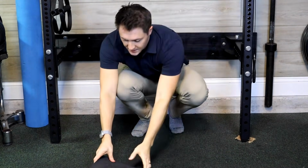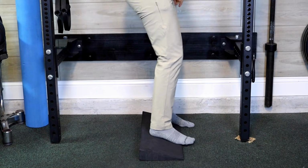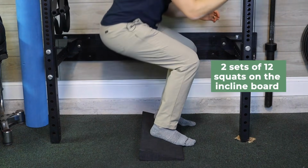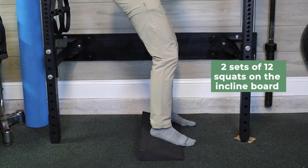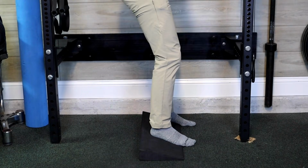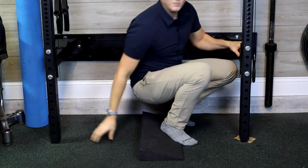And so we're gonna utilize this incline board and we're gonna utilize that to our advantage. So we're gonna do 2 sets of 12 squats, heels on the elevated board here. And so those are some of the caveats that make a huge difference when you're going through and strengthening your lumbar spine. Now, eventually, you will be able to get into deeper range of motion and feel better into the back, but 2 to 3 sets of 12 is really, really effective.